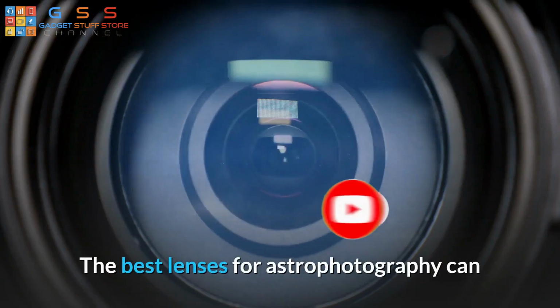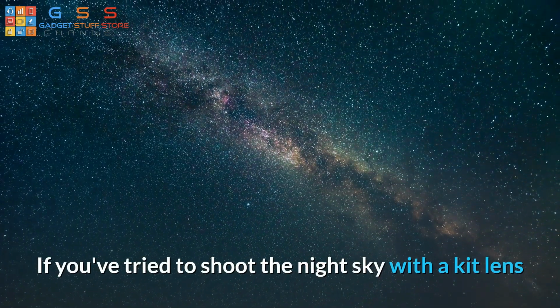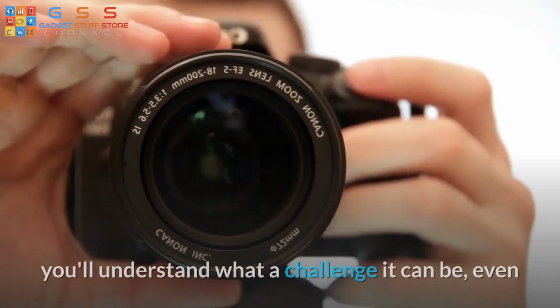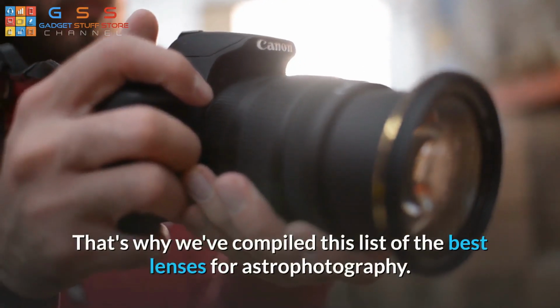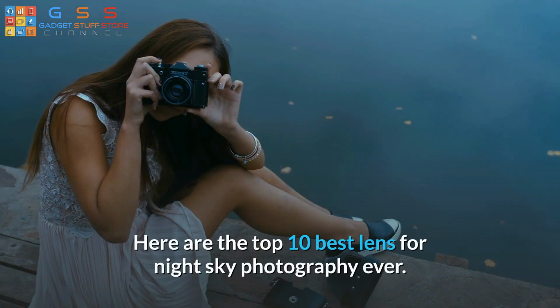The best lenses for astrophotography can make shooting the stars and night sky so much easier. If you've tried to shoot the night sky with a kit lens that features a slow and variable maximum aperture, you'll understand what a challenge it can be, even when you're working on a beautifully clear evening. That's why we've compiled this list of the best lenses for astrophotography. Here are the top 10 best lens for night sky photography ever.